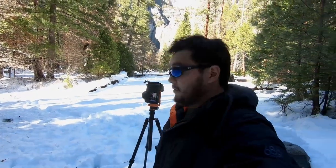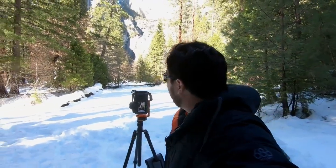I think we're gonna go ahead and get closer to the waterfall. I'm not sure how much of a change is going to make for the photo. I mean, obviously it's gonna change it, but I mean, in terms of whether it's good or not. I think the closer we get, the less nice the photo is going to look, but we'll see. So let's go ahead and head on over to the waterfall.